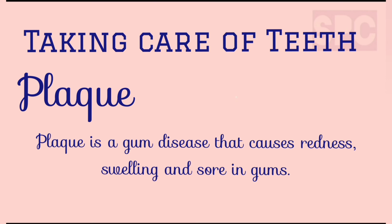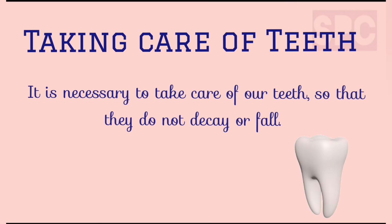Plaque is a gum disease that causes redness, swelling and soreness in gums. So students, it is necessary to take care of our teeth so that they do not decay or fall.